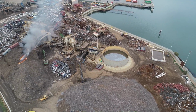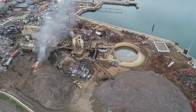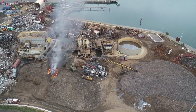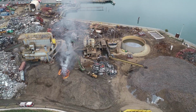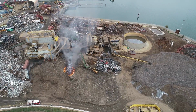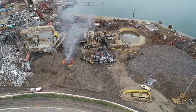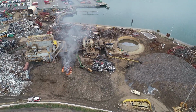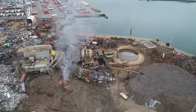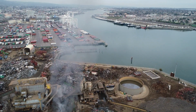So I just got that shot, and you can see a couple fire department guys down there at the bottom just wondering, okay, how big is this thing gonna get? But it's a slow moving fire, so no one's really panicking. But you can see that they shred a lot of cars here that go into that big hopper on your left. And here comes an old water truck just to help out if he needs more water to the fire department. But as you can see, the fire department doesn't seem to need any help.